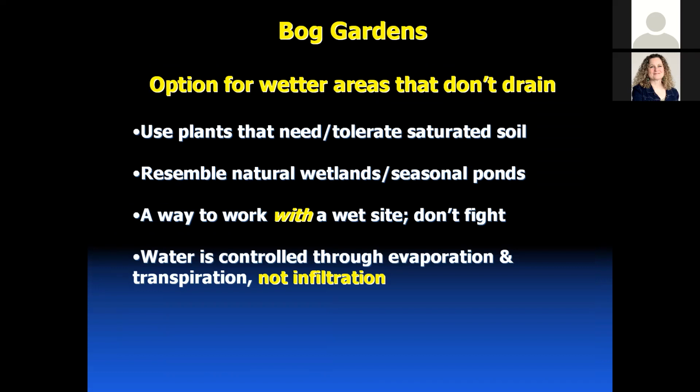If you have wet, saturated soils for all or part of the year and are looking for a solution, I suggest a bog garden. Bog gardens are created by selecting plants that thrive in that heavy, wet soil that lacks oxygen. And sometimes the addition of these plants will help the area be less wet. In any case, it's a useful way to create beautiful gardens and wildlife habitat in an otherwise challenging location. It's all about not fighting the site, but planting to accommodate the existing conditions.